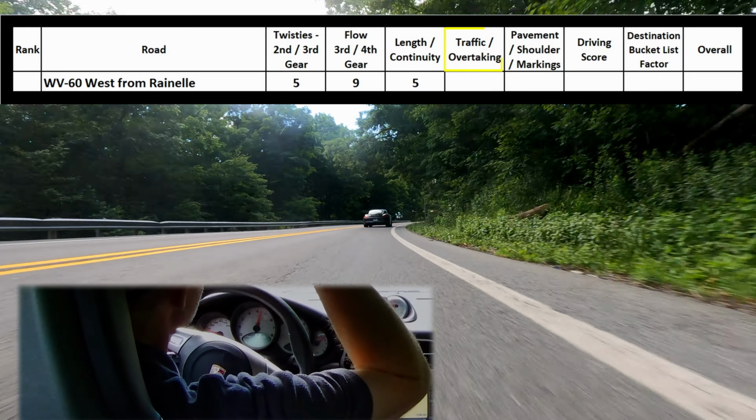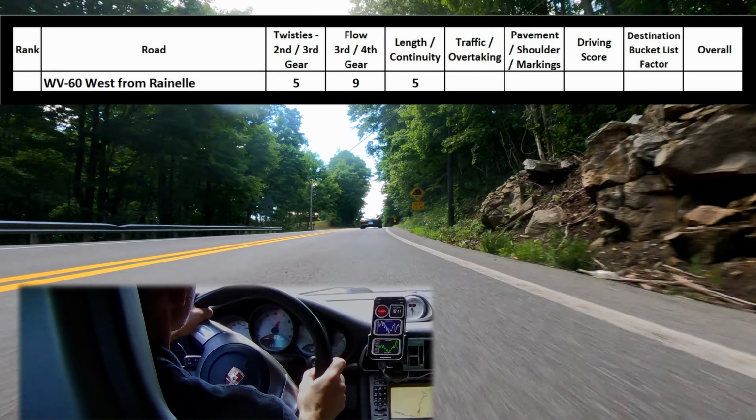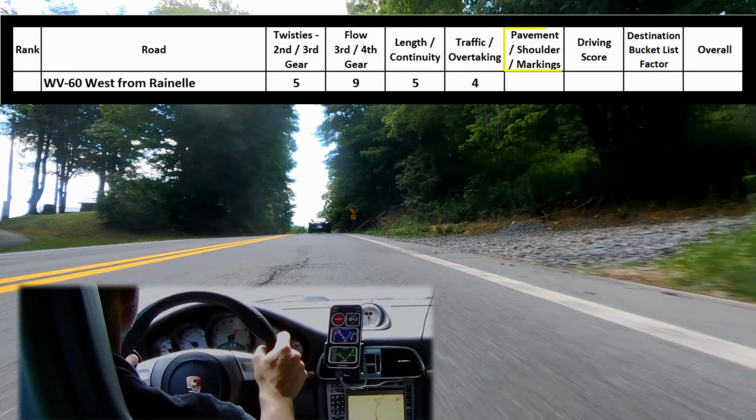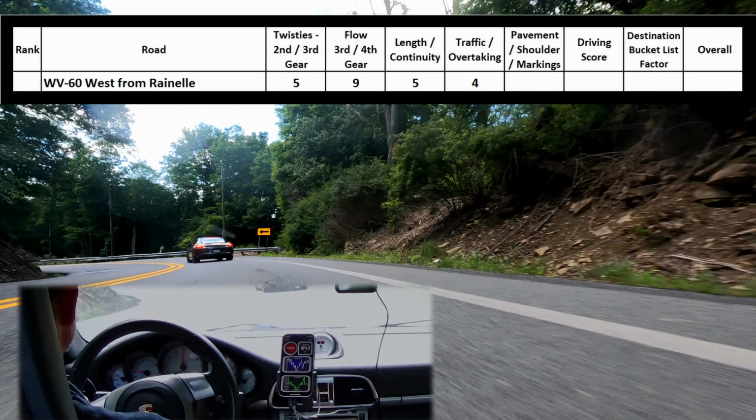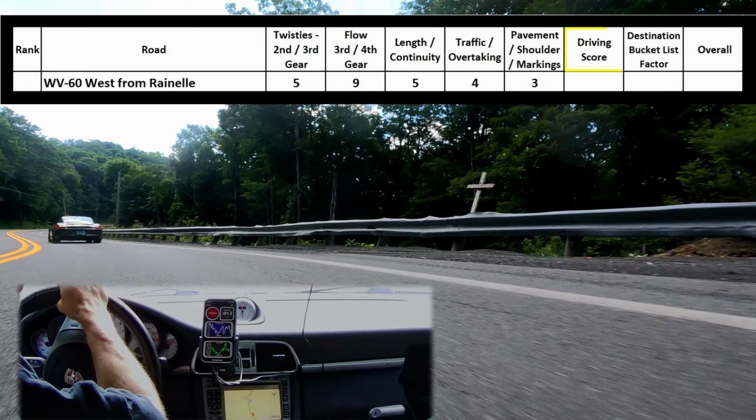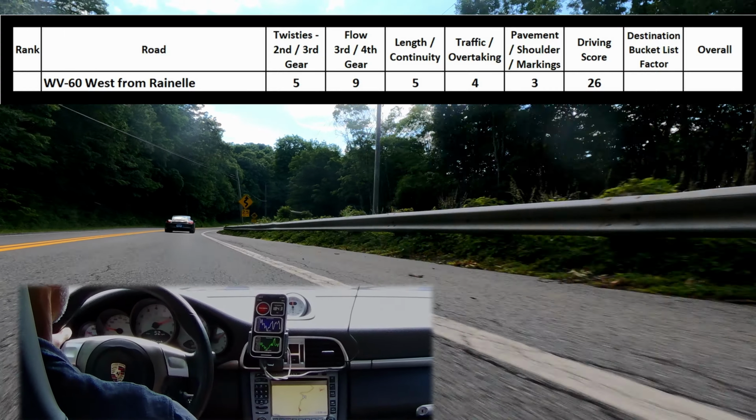There's little traffic during the week with a truck lane as you leave town, 4 of 5. Mostly smooth pavement can be patched with bumps in places. Shoulders are ample and the road is well marked, 3 of 5. The overall driving score is 26 points, which is tied with Georgia 180.